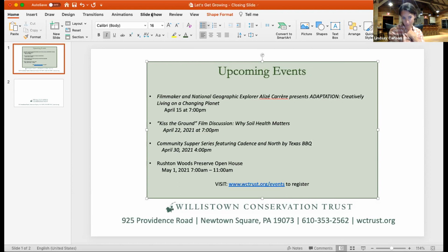Then we're in person for some food on April 30th with Cadence, who's located down in the city, and North by Texas Barbecue. We're bringing them out to Willistown for all of you, and Deer Creek Malt will have beer and other malt products here as well. So come out for a pickup. And then the next morning, come back for our Rushton Woods Preserve open house. If you've never visited, the open house is an amazing way to see all of the important work the Trust is doing. You'll have an overview of bird conservation, what we do at the farm, the study of agroecology, and our watershed protection program, all in one day. So please register for that, with time slots and COVID safety protocols in place.